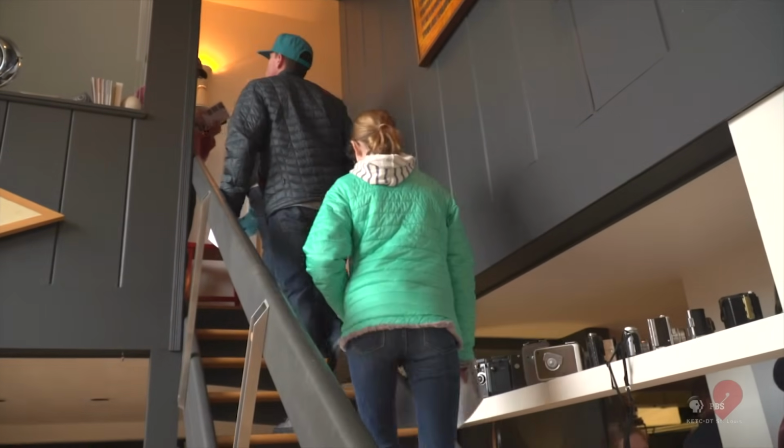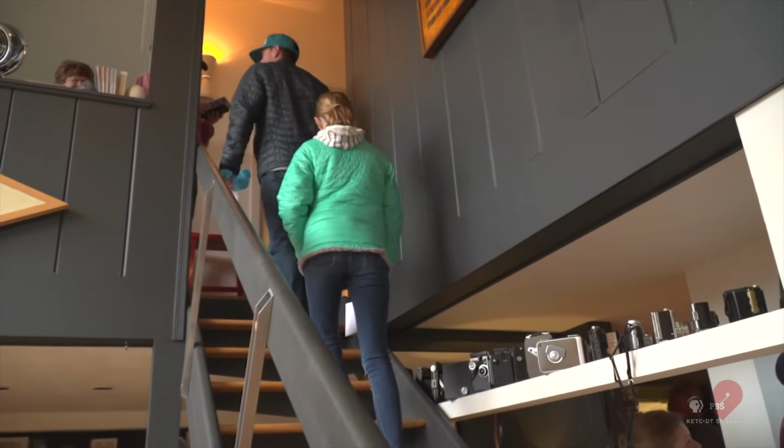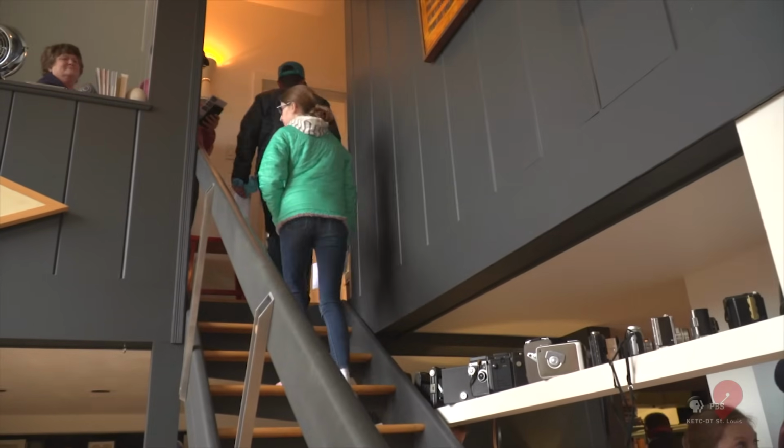So many of these buildings were designed top to bottom by the architect, including some of the furnishings inside. So really to get a good sense of how the building functions and its original intent and how the design works, you absolutely have to get inside to experience that.